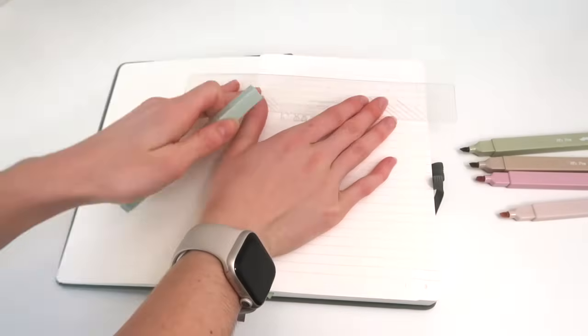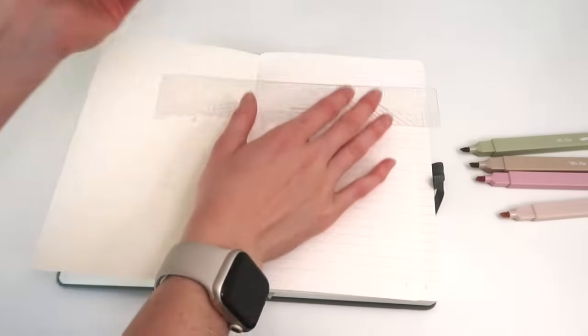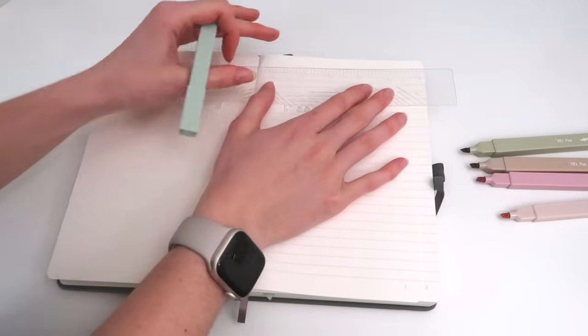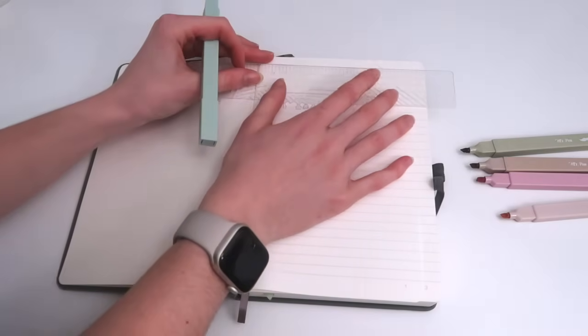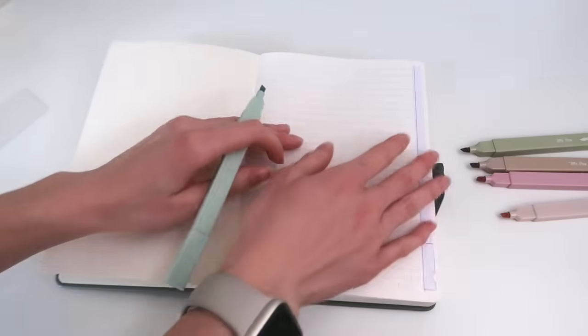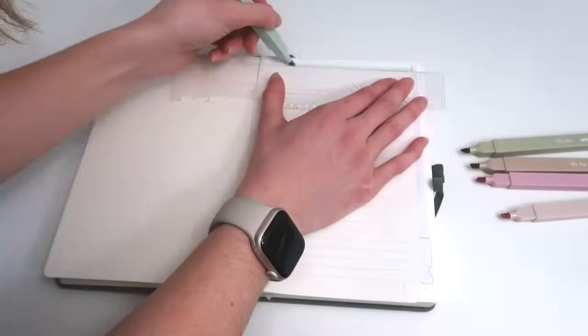And I really like that it's see-through actually, because then I can see exactly where it is in reference to the other lines. I really just wanted to do something quick and simple, so this idea that I'm doing for this cover page is the perfect thing. I'm also going to put this paper below this page, just so that while I'm drawing the lines, I don't get any of the ink on the next page.